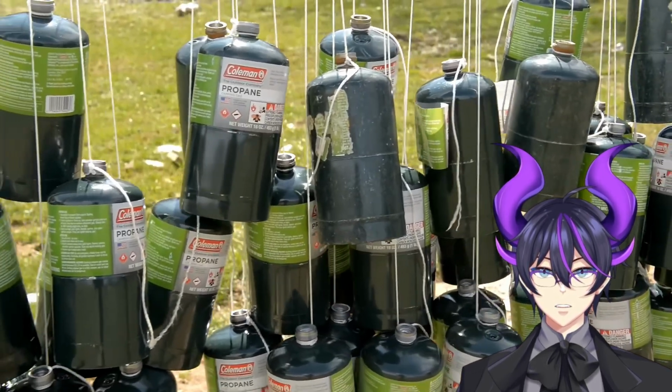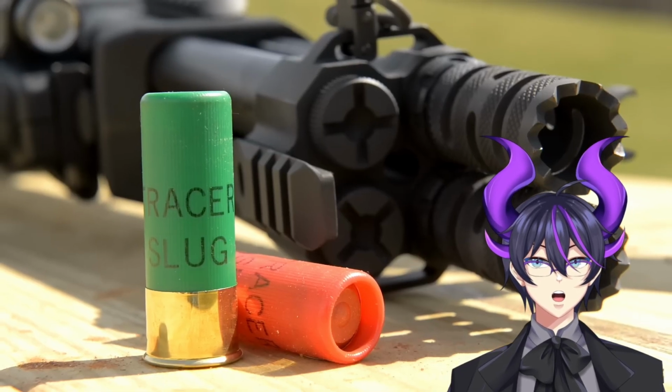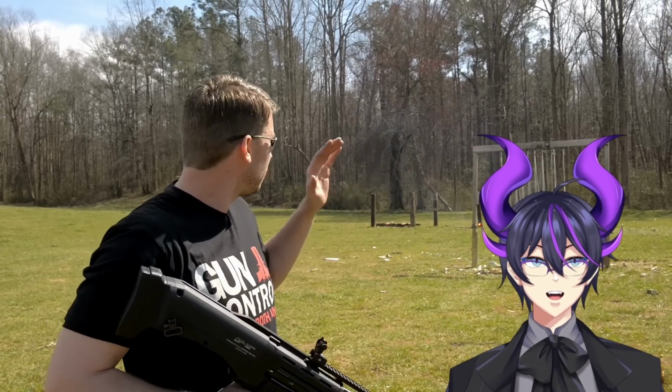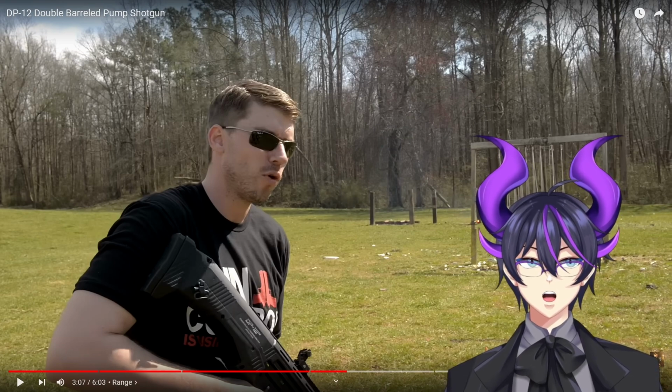Okay, so we got something a little bit experimental here. Downrange, we've got the world's most dangerous wind chime. And in here, I've got kind of a mixture of ammunition. I've got some tracing incendiary slugs. I've got some dragon's breath. I've got some buckshot. The goal is to make a nice fiery mess. So let's see if it works.